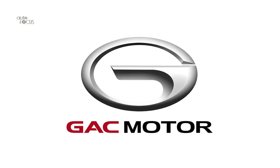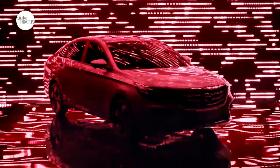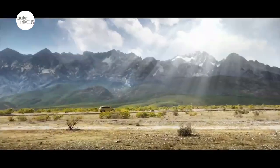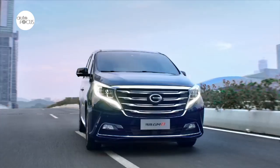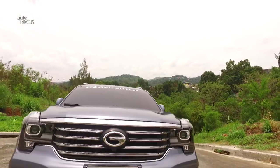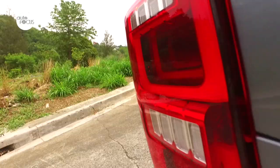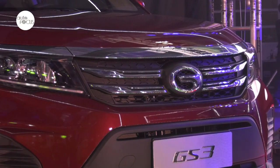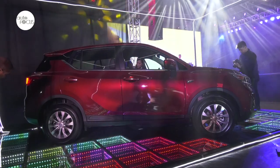GAC Motor Quezon City will be offering the following models. GA4 sedan, available in 1.5-liter manual, 1.5-liter automatic, and 1.3-liter gas turbo automatic. GS4 subcompact SUV. GM8 premium 7-seater minivan, available in GT and GE Premier variants. GS8 large SUV, available in 4x2 GE Premier, 4x2 GE Sports, and 4x4 GL variants. And GS3 subcompact crossover, available in 1.3-liter gas turbo, 1.5-liter Premier, and 1.5-liter GS.